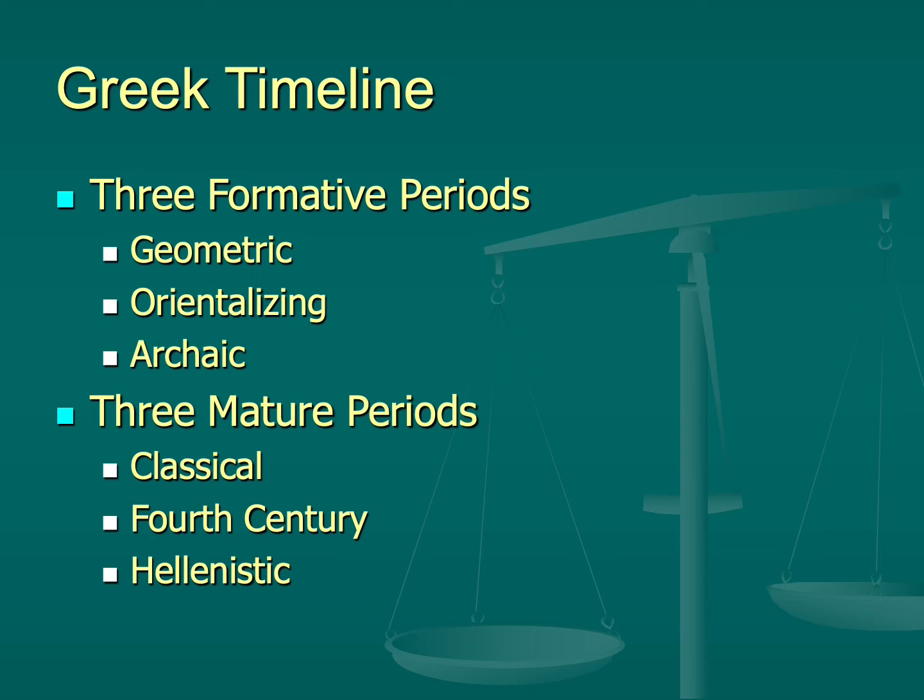Lastly, we have the Hellenistic period, which shows the effects of Alexander's conquest as they began to really spread the influence of Greece. So Greek influence spread all over the ancient Near East and far into Asia. And then they had new centers that were beyond just that little map of Greece that we saw, so going into Pergamon, Rhodes, and Alexandria.